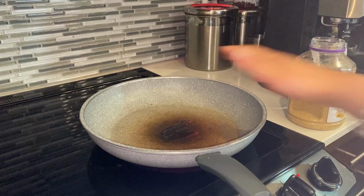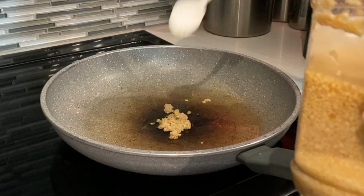Just waiting for the pan to heat up a little bit so that I can stir fry the vegetables. It's taking a long time, I'm waiting. I'm gonna add the garlic and stir fry the vegetables.